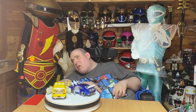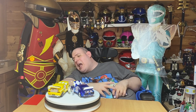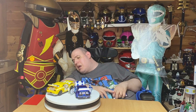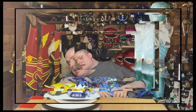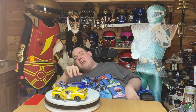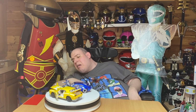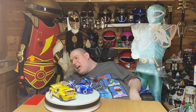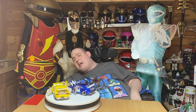I now have all of the cars apart from black, because I haven't done black yet. So I will get black when they do it. One of the things I would love to see is these as real cars. These would look amazing. Well, actually, in a way, and I don't know if you guys have seen this, it's actually true.